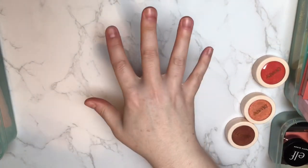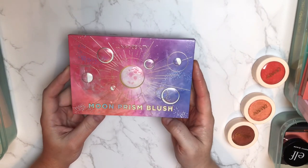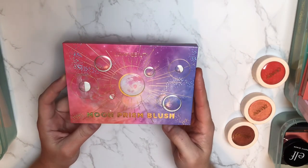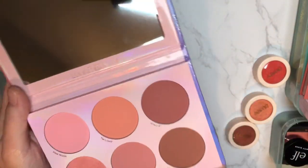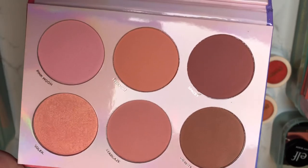Okay, last thing for this video, you guys. We have the Lunar Beauty Moon Prism Blush Palette. And I say last, but certainly not least, because this is one of my absolute favorites. Manny makes the most beautiful blushes, you guys. I'm trying to get centered here.